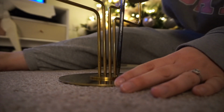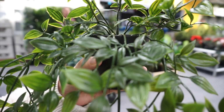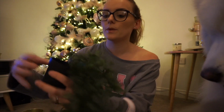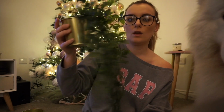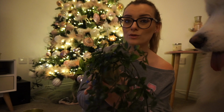And then I also got some dinner candles, which were £3.75 for 20, which is a bargain. And the candelabra was £12, which again, I think is really reasonable. I've just put up some floating shelves in the lounge, and I wanted a faux hanging plant to go on them. So I saw that IKEA had them online, but I wanted to go in and actually have a look at them. So I picked up this one. It does hang quite far down, in just a gold pot. The plant was £6 and the pot was £1.25, which again is a really good price.